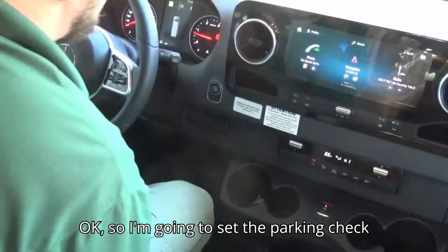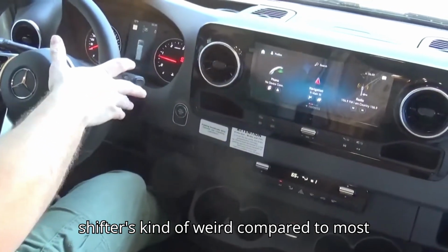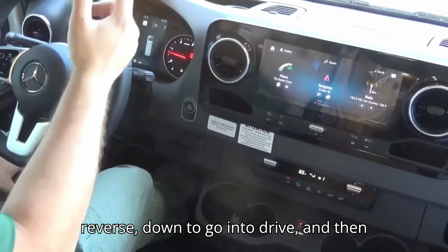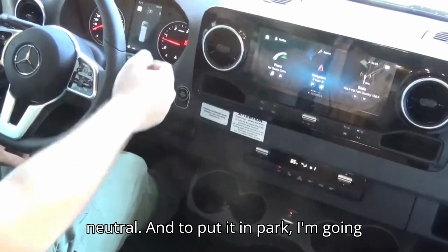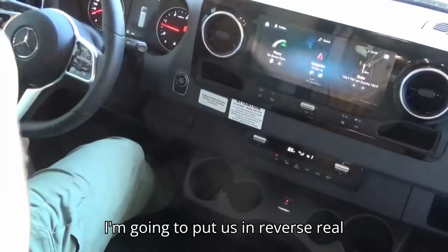So I'm gonna set the parking brake real quick, push my foot on the brake, I'm gonna put us in reverse. This shifter's kind of weird compared to most vehicles. So these are the new style Mercedes shifters. Tap up to go in reverse, down to go into drive, and then a light tap either direction puts it in neutral. And to put it in park, I'm gonna push in on that button right there. So I'm gonna put us in reverse real quick.